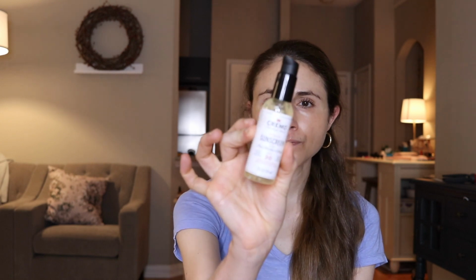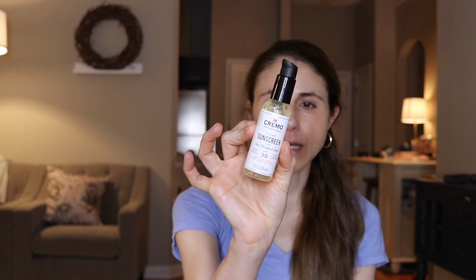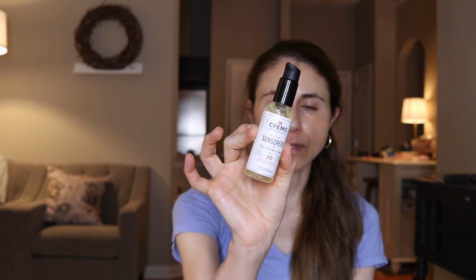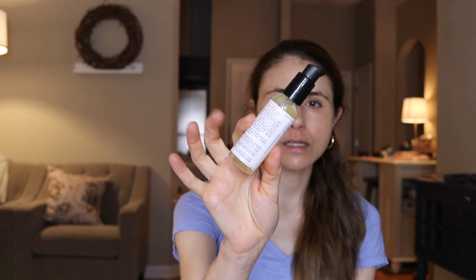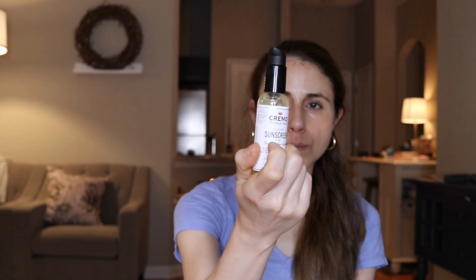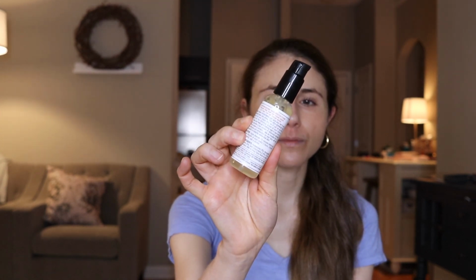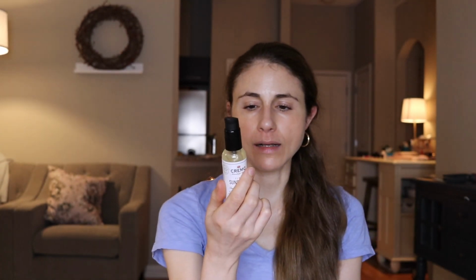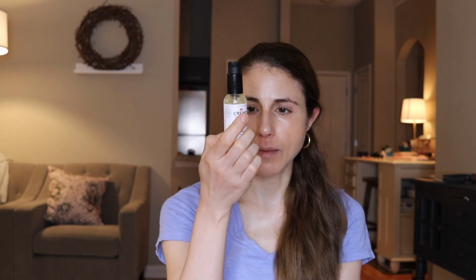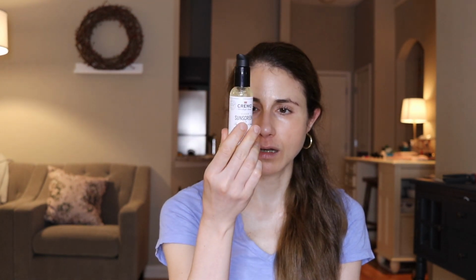Now I want to point out a failed one for me. This one is by Cremo. And I want to point out one thing that took me by surprise when I first got it. I didn't realize this would be the case. This product is not opaque. You know, water can get through, light can get through. And that's worrisome because that can potentially compromise the stability of the filters. Unless this is just, I don't know, maybe it's got some UV blocking coating on it.